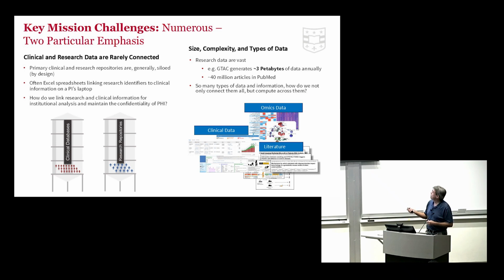The first hurdle is really there by design, and that is the fact that clinical and research data tend to be siloed from each other. Only in rare circumstances are they connected, and in rarer circumstances are they really connected in a way anybody other than a PI working on a small project can actually make the association of data that was collected in a research mode back to the EHR. Okay? This basically, when it does happen, there's a connection in an Excel spreadsheet or a small database on a PI's laptop or a computer that allows them to make a connection, but really no one else can.